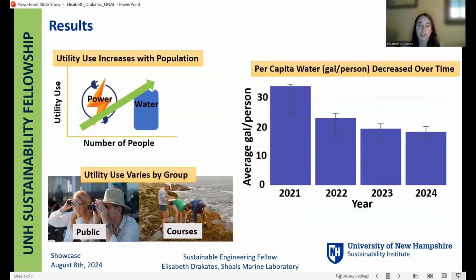So now going into my results, the first result is that utility use increases with population. So we know that as more people are coming to the island, the power use goes up and the water use goes up. The average power use per day is about 220 kilowatt hours, and the average water use per day is about 1,100 gallons.